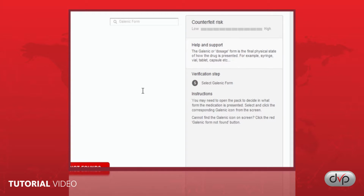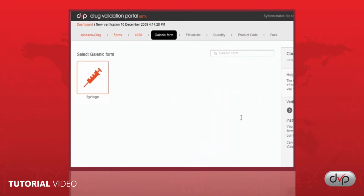Look again at the pack you are validating and see if you can decide if the pack contains a syringe. If you are unsure due to the language on the pack, then open the carton and see for yourself. We will assume that you have been able to make that decision and have confirmed that the pack does contain a syringe or several syringes. You can now proceed by selecting the syringe icon.